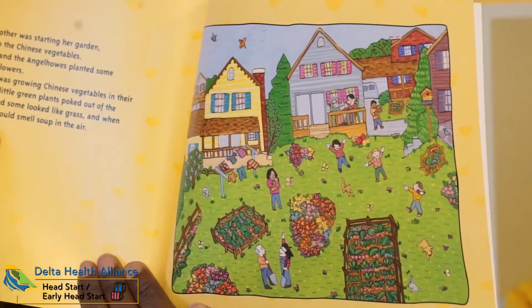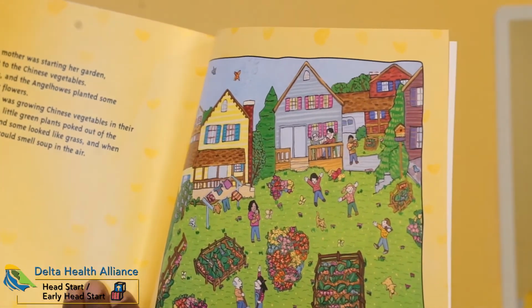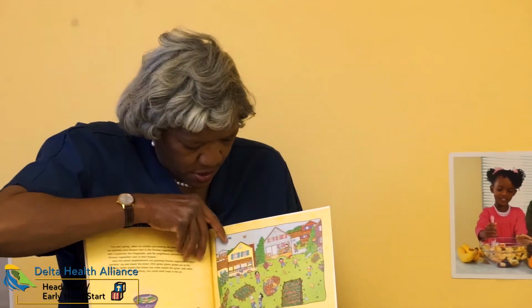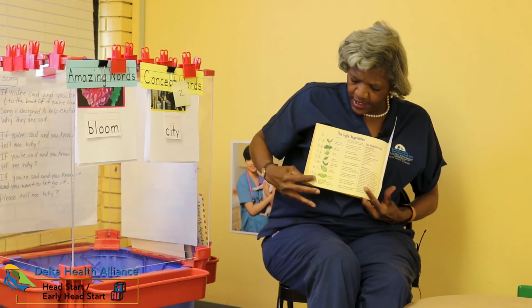And when the flowers started blooming, you could smell soup in the air. Wow, look at the neighbors. They are sharing their vegetables and their flowers, and they're growing them together.